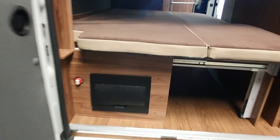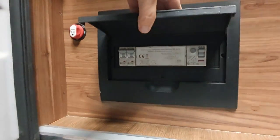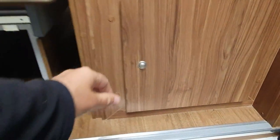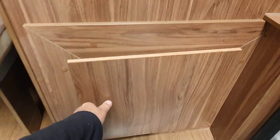Fuses are here. And here we have the cassette toilet. There you go.